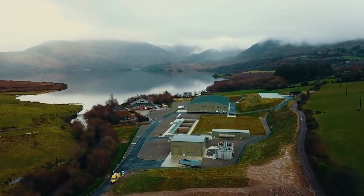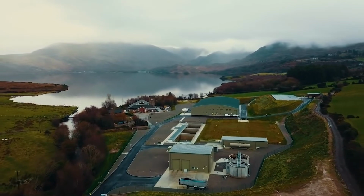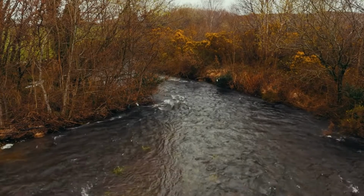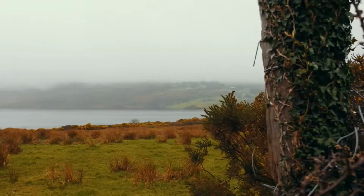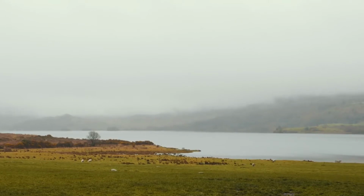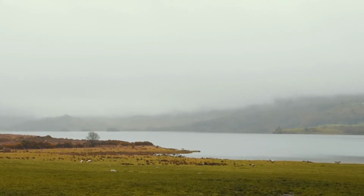The client's major demand here was getting good quality water for their customers, and that meant in as reasonable a time as possible. They also had to be aware of the fact that it was a very sensitive area of natural beauty. We were very aware of that when we were designing the building, and came up with designs that were very sensitive to the landscape.